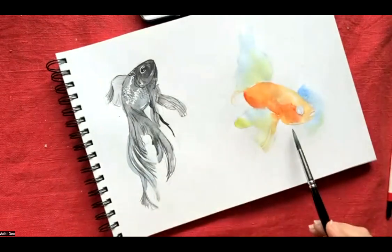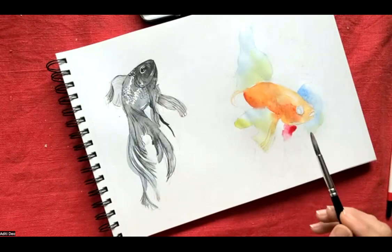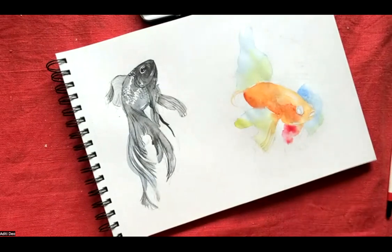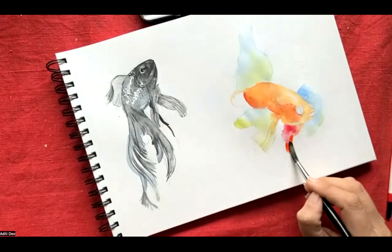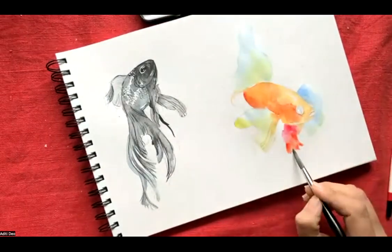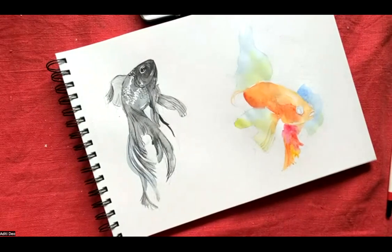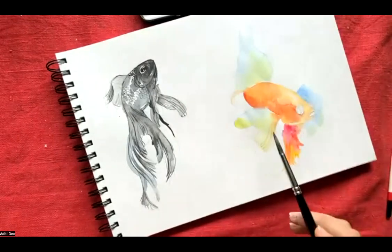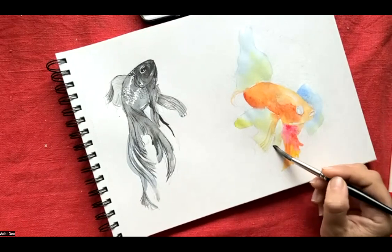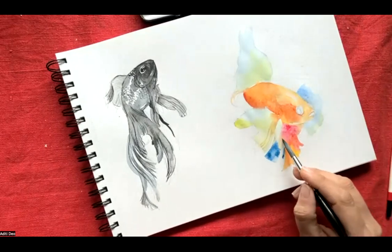So there's a little bit of scarlet and orange there. Oh, this is crimson. Gamboge on this side. Scarlet below. Gamboge again over here. Moving to lemon yellow and cerulean. And then finally, the cobalt.